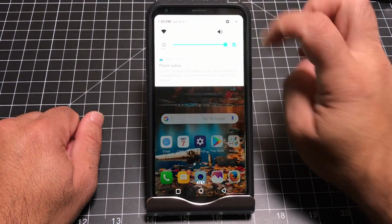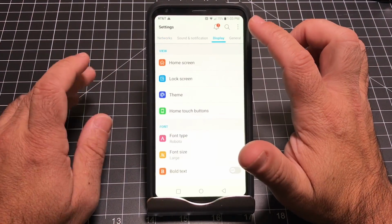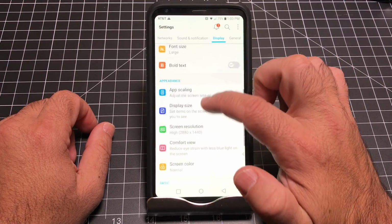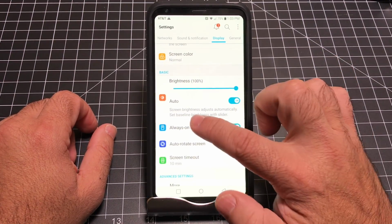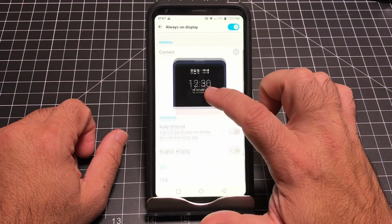Alright, so to get this to work, we're going to go into settings, and we're going to actually go through a couple tips here. We're going to go into display. Lots of stuff that we can play with. So first thing that I'm going to do is scroll down, and we're going to look for always on display. So you'll enable that, and once you do, you have the ability to personalize this even further.